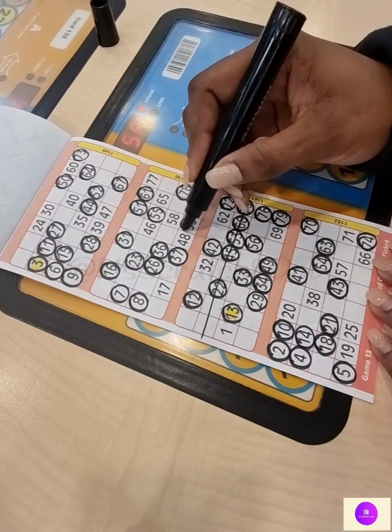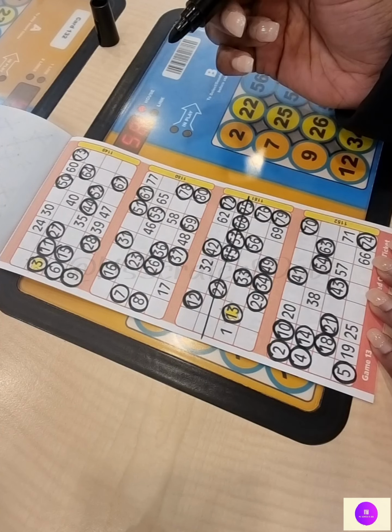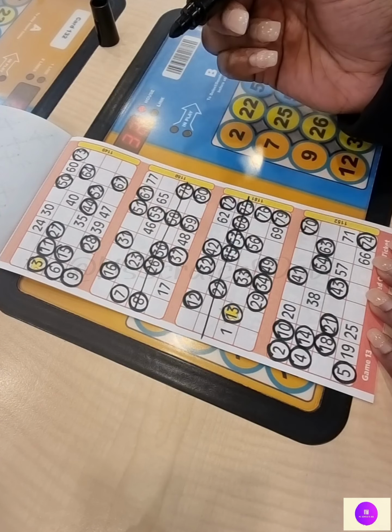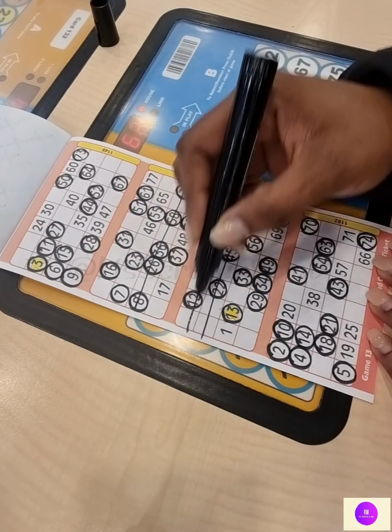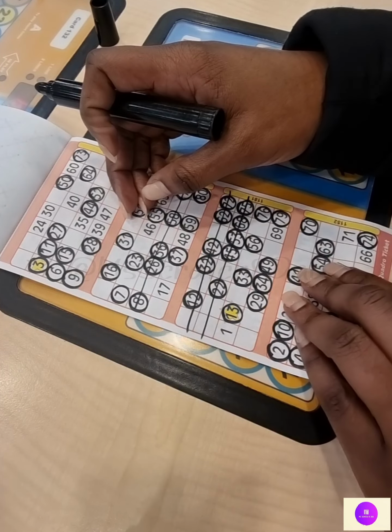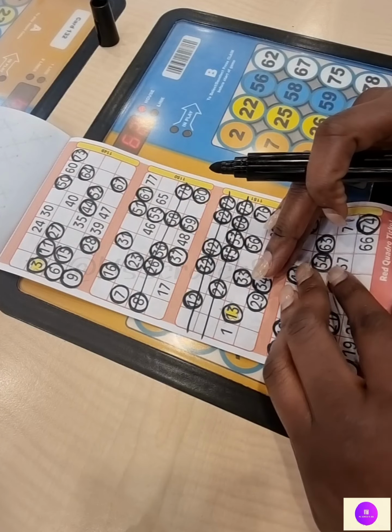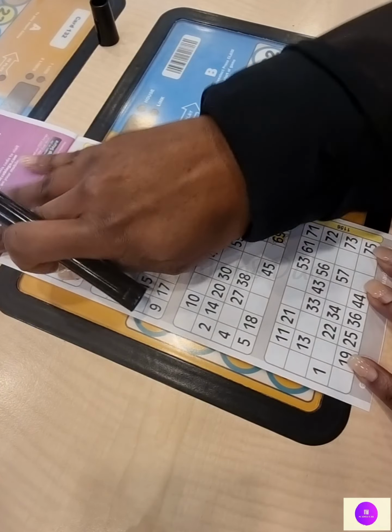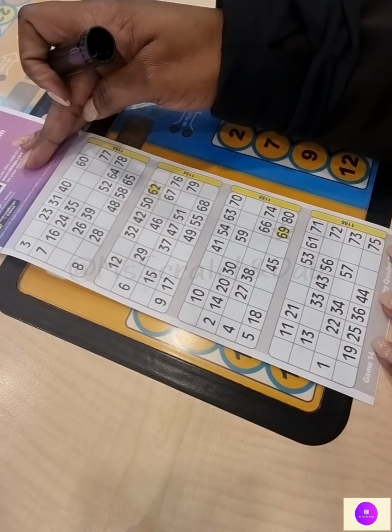5 and 9, 59. 5 and 8, 58. 3 and 2, 32. 6 and 2, 62. Whereabouts? At the back somewhere. 5, 2, 7, 1,000 pounds. Any more? Just the one. Last one.